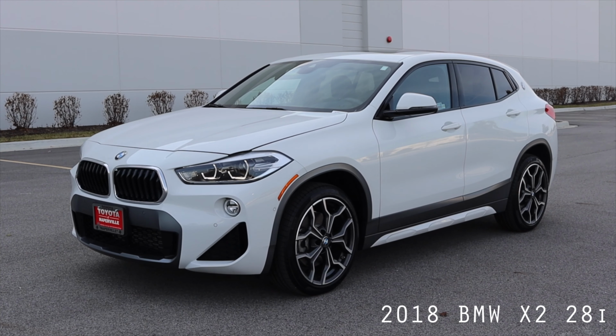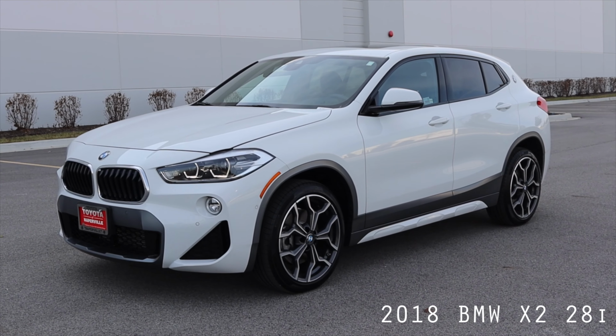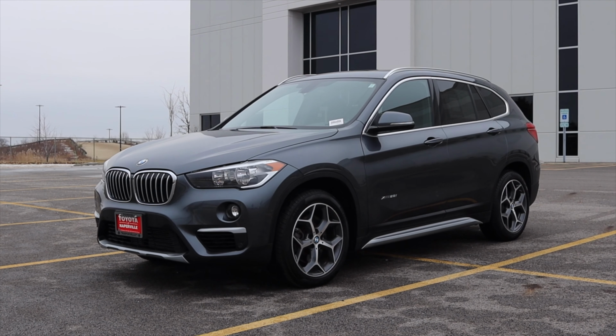We just don't. So would I buy an X1? No, I would buy an X2. I just think that they looked better. It looked more modern. I think that looked really, really modern. This, I don't know why, doesn't quite do it for me. And it accomplishes all the same things. It checks all the same boxes.